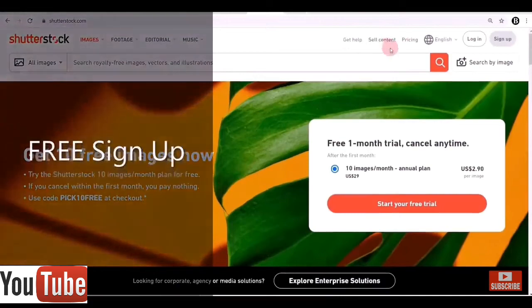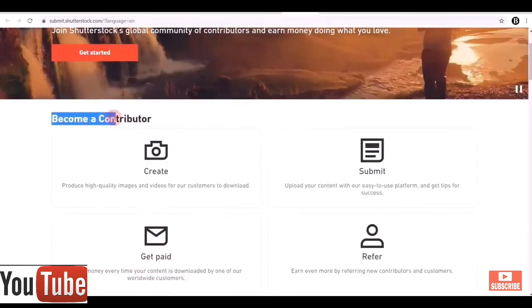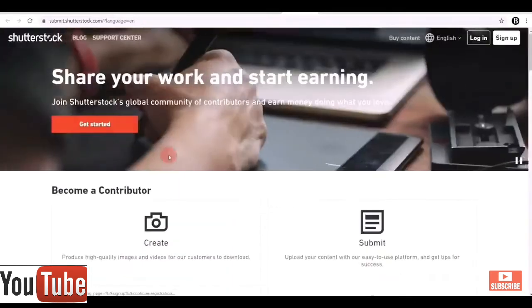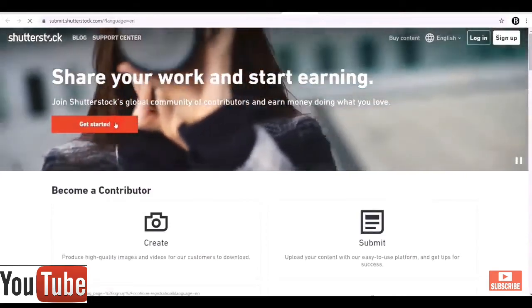With Shutterstock, what you have to do is click on the button sell your stuff, and then come here on this site. It's called become a contributor. Now what you have to do is you'll go to get started.